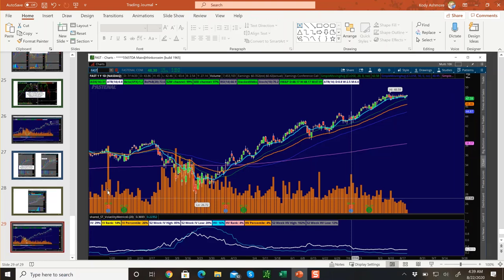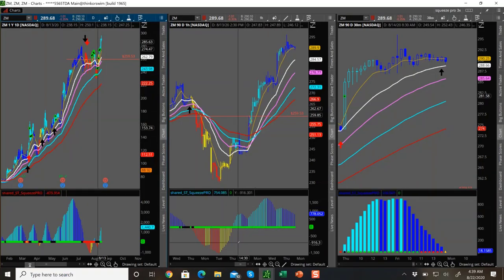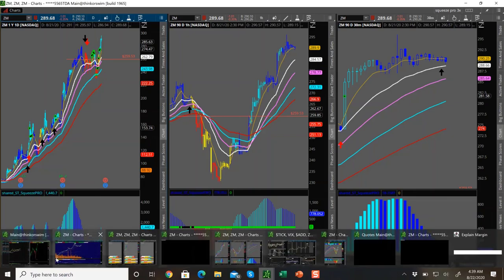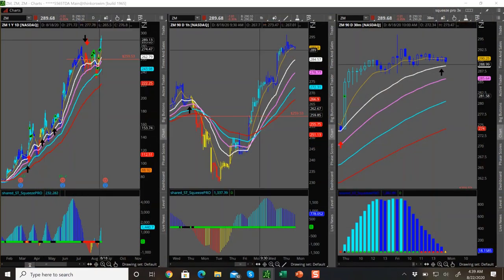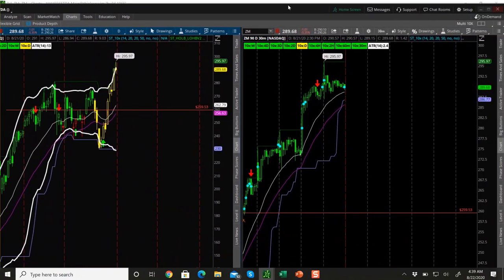But those are the trades that I currently have on, and what I'm looking to watch into next week is not an overly large list. Let me bring over my thinkorswim here.